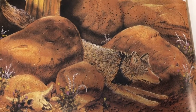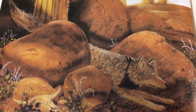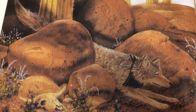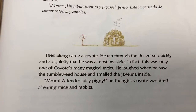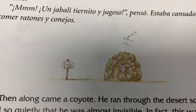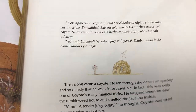He ran through the desert so quickly and so quietly that he was almost invisible. In fact, this was only one of Coyote's many magical tricks. He laughed when he saw the tumbleweed house and smelled the javalina inside. A tender, juicy piggy, he thought. Coyote was tired of eating mice and rabbits.